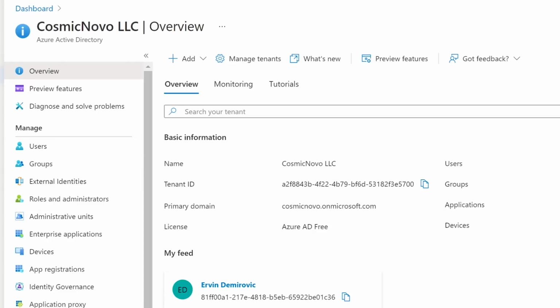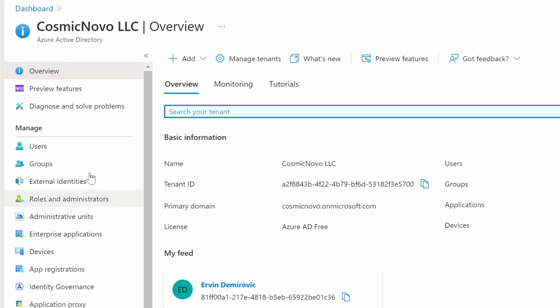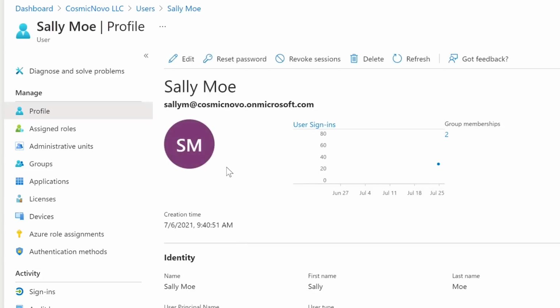In a sense where you know how to use it, right? When we click on this, it gives us different options. We're going to concentrate on those. So users, groups, we're going to concentrate on roles, and maybe devices and licensing. Maybe we'll see. We're just going to go down the line and see what makes sense. So again, we click on users, and then we got Sally Moe. We're going to click on her, and then we're going to make some changes.